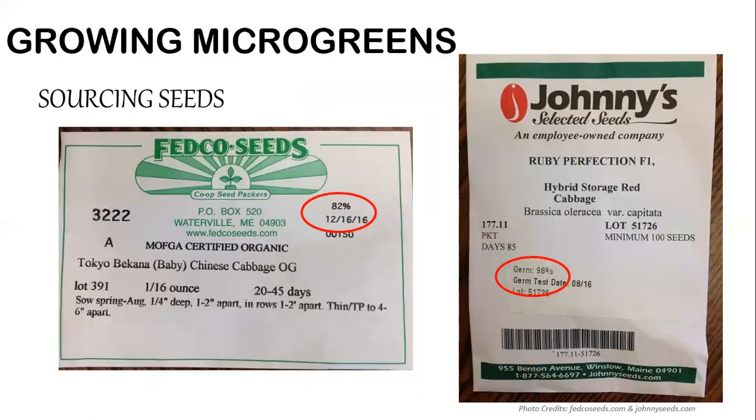On the packets themselves, you want to be able to look at the germination rates. All the seed packets should have a germination rate on there. The other thing is that if you have a lower germination rate on your seeds, not all the seeds are going to germinate at the same time. So you may plant a tray of seeds, but with a 50 or 60, 70% germination, you may have some that germinate early and some that germinate later. So trying to get a really good batch of seeds with a high germination rate is going to be important.